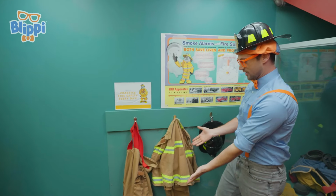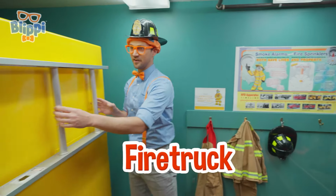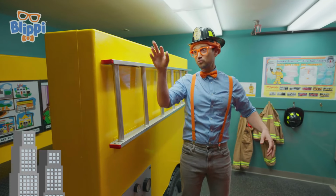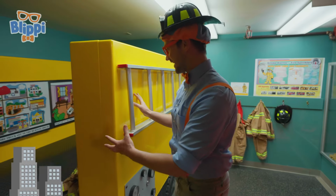And then you would wear these clothes to help protect you. Oh, and look at the fire truck. Wow, do you see this ladder? Yeah, that's how firefighters climb really high. Yeah, they use ladders. Wow, I love fire trucks.